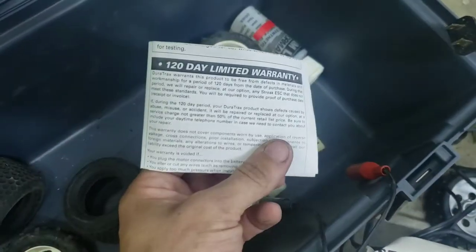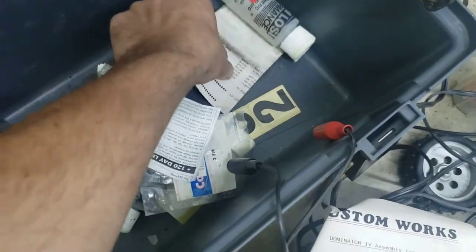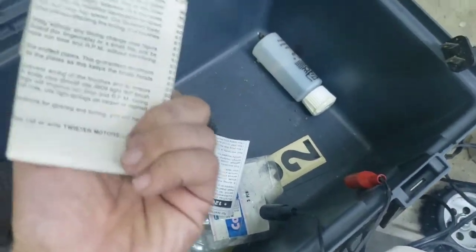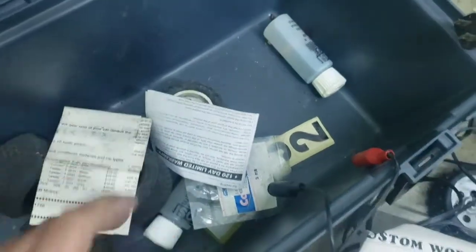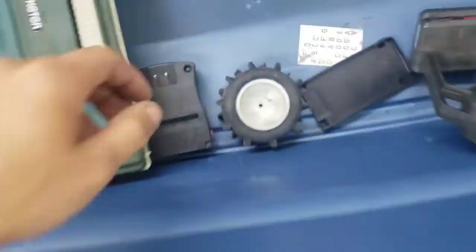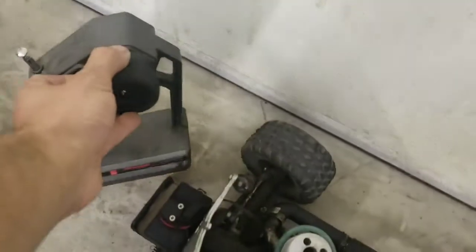I was hoping we would see some Kyosho paperwork. Oh well. Oh, hey, this is one for the motors. Sweet. Alright, let's see what else we got in the other little box. Nothing much in here other than just some tires that'll go to that buggy or RC. Got the Traxxas remote that'll go to this at least.